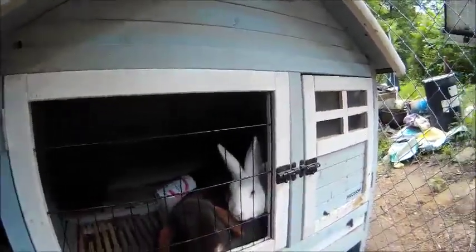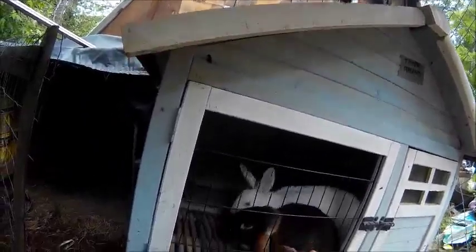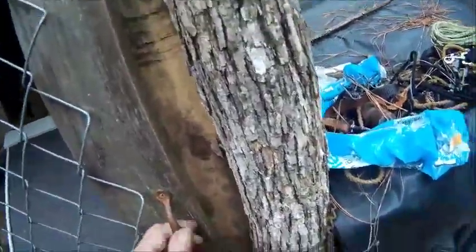Hey Thumper. Hey Marshmallow. That's Marshmallow and Thumper there. They just chilling in their little house. Yeah, you're a good boy, ain't you? Yeah? You stick your nose through there? Oh yeah. Hey Marshmallow. Gotta remember I got this pocket full of eggs.